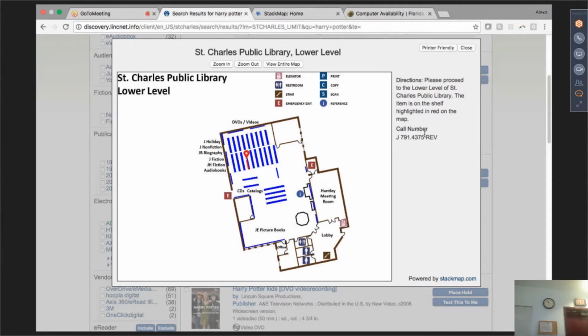And these floor plans, I'll show you how they're made. All we need is something simple from you, and I'll get into that when we jump into the dashboard. Let's see, anything else we want to mention about this map? It's a great map, and do you have any questions about the user interface or how it looks in the catalog?